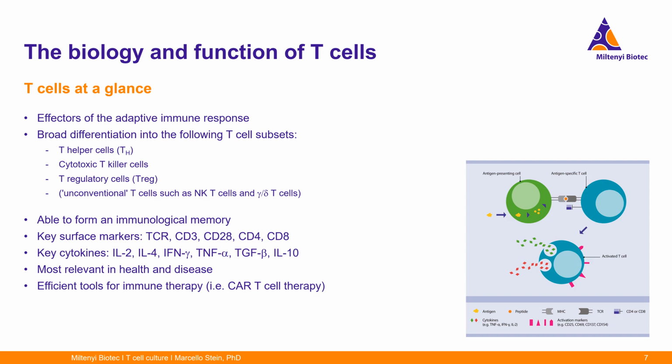Key surface markers that are always mentioned in regards to T cells are the T cell receptor TCR that recognizes antigens, as well as the activating co-receptors CD3 and CD28. Those three surface markers are present on all T cells. Furthermore, co-receptors CD4 and CD8 are the defining markers for T helper cells and cytotoxic T killer cells, respectively. To exert their function as effectors of the immune system, T cells release cytokines to communicate with their environment and to cause various effects, such as promoting inflammation. These cytokines include interleukin 2, interleukin 4, interferon gamma, tumor necrosis factor alpha, transforming growth factor beta, and interleukin 10.